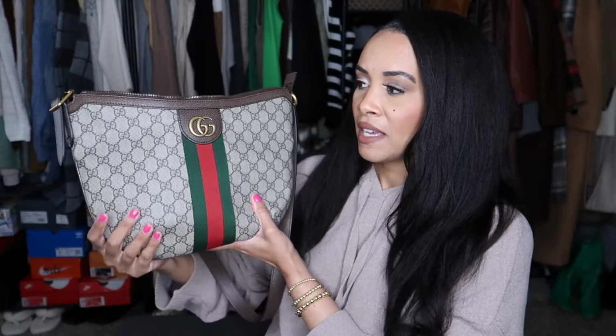Out of all the ones I was looking at on the internet or on the Gucci website, this is the one that caught my eye. I liked the shape of it. It had this kind of hobo style to it, and I knew I wanted it in this pattern because I have the Momon bag in another pattern, which I got last year for my birthday.